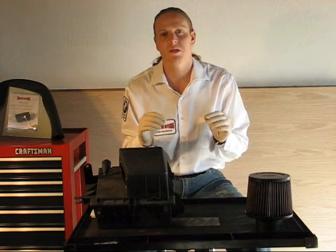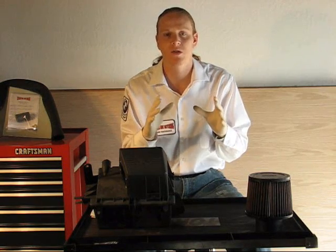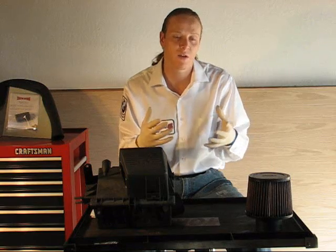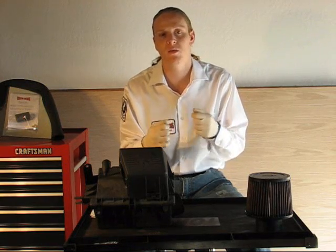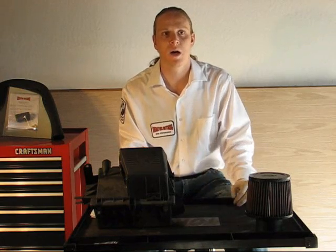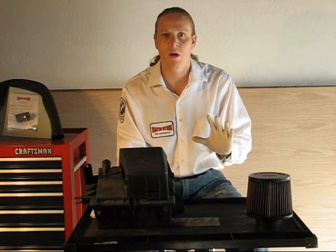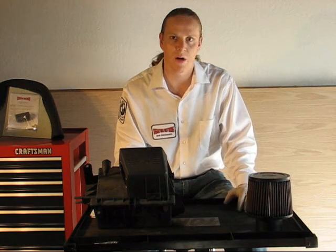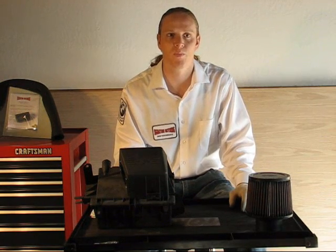The reason being is that cold air is a lot denser than hot air. It carries more oxygen, so when it gets to the combustion chamber and mixes with your fuel, you get a better and more efficient combustion. So cold air is vital to any engine when you're trying to get peak performance.